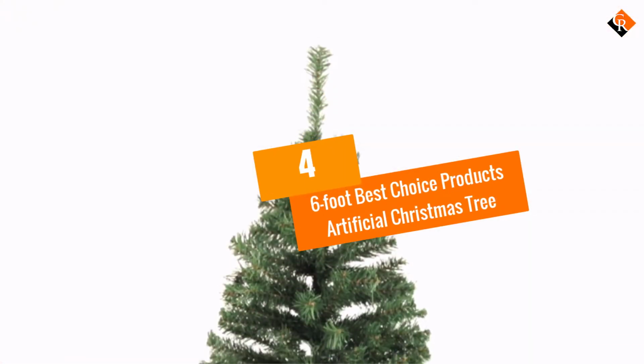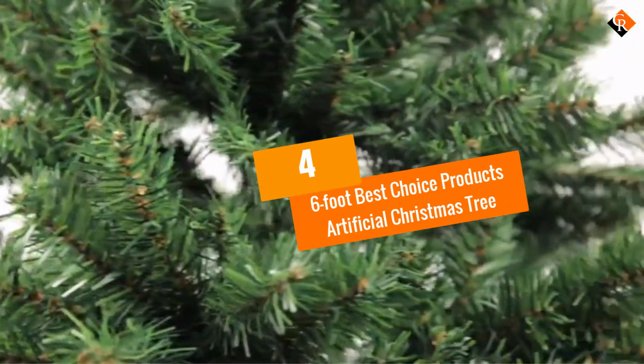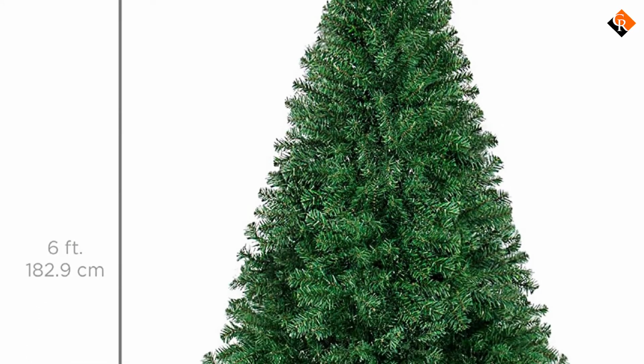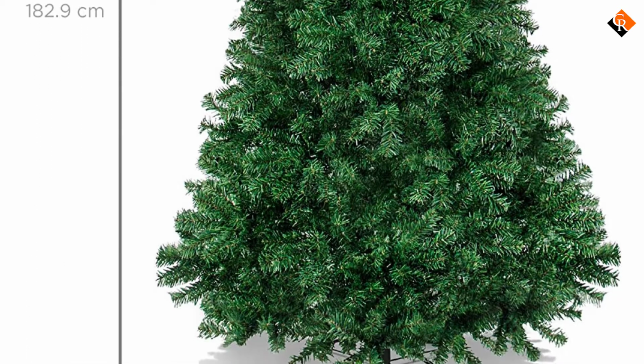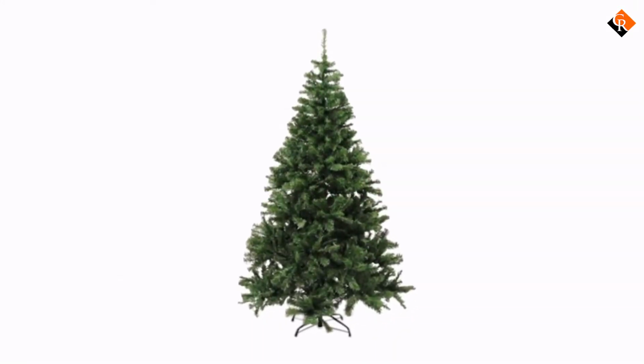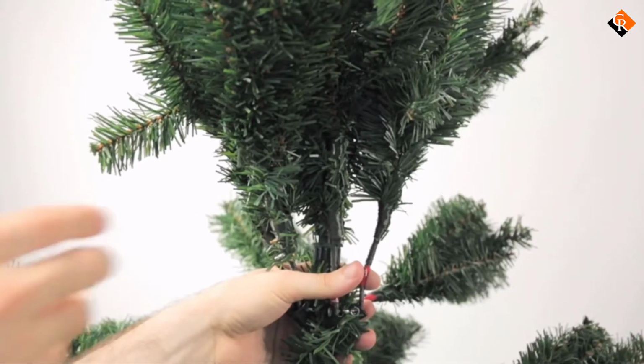Moving on at number 4. We have the 6-foot Best Choice Products Artificial Christmas Tree. This isn't the most realistic-looking tree on our list, but for the money, it's one of the best values out there. The tree is easy to set up, and the metal stand also drives up the functionality. It makes the whole shebang a lot sturdier and less likely to tip than other inexpensive trees that come with cheap plastic stands.